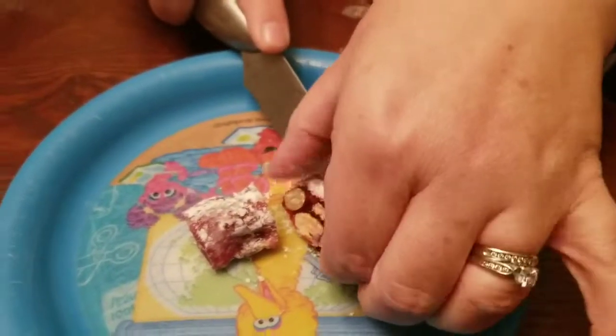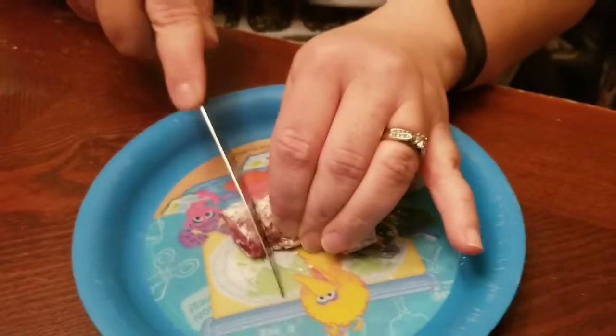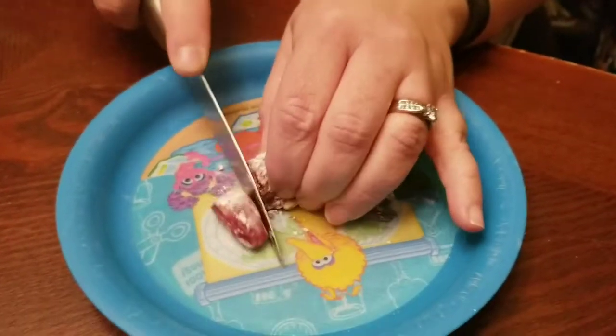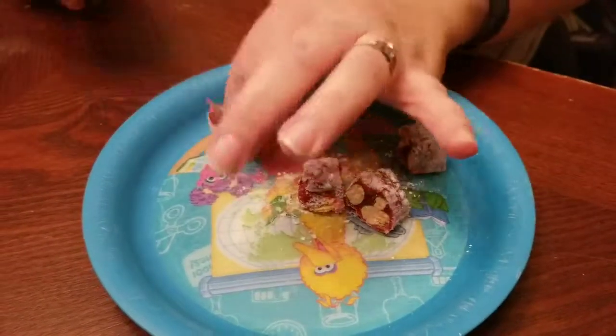What's it called again? The pomegranate. It's like a gooey pomegranate Turkish delight. And that's almonds that he just started to cut extra fast. Okay, there we go. I'm sorry. Hang on, get a sharp knife. You want more almonds or less almonds?